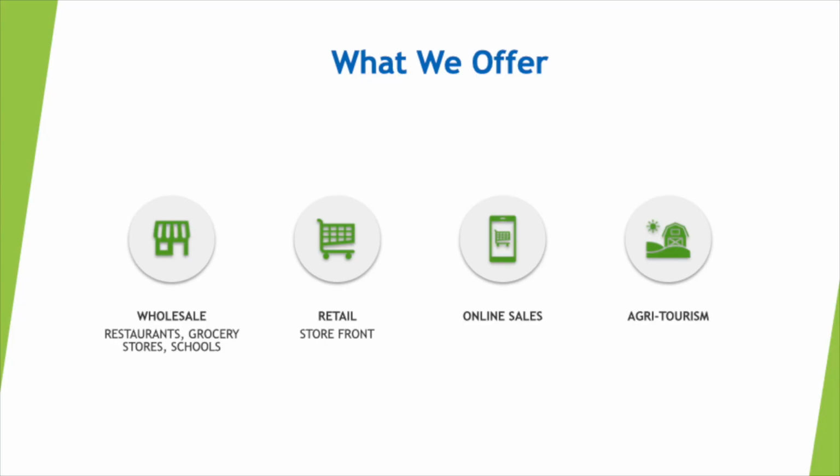So what we offer as a greenhouse, we sell wholesale to restaurants, grocery stores, and schools. And we also sell out of our greenhouse. We have a storefront on the front of the greenhouse where you can come and buy directly from us. We also have online sales. We don't get that utilized a whole lot. Some of our people that buy from us like to call us directly or text us, which is fine. We'll take orders anyway.